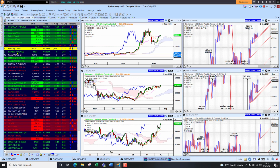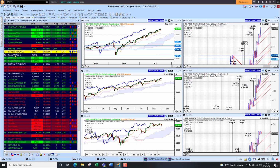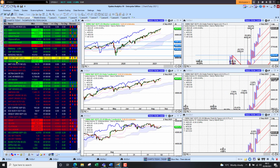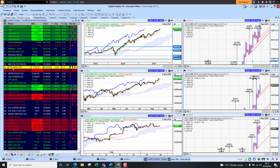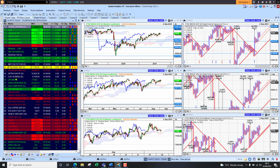83,000 is the target. The S&P 500 index was barely changed yesterday, but still holding on to its gains. The futures very little change this morning, which suggests the market will open flat. If we look at the FTSE future, we're down slightly. European market's not open yet. The DAX future is down very slightly.